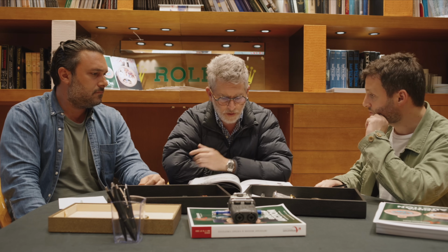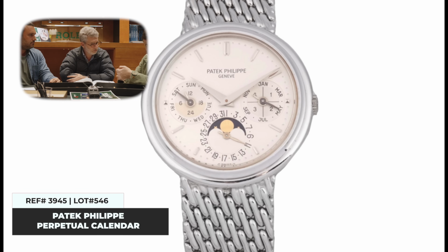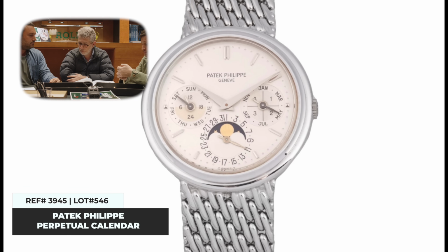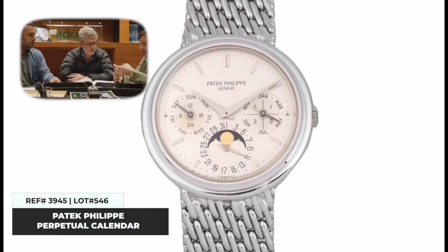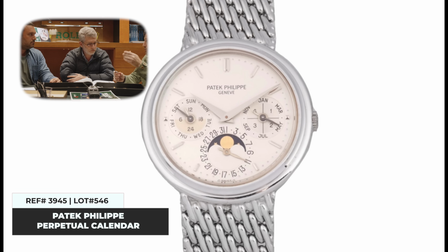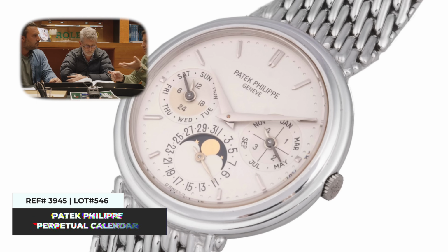What is our next lot, kind sir? 546. Okay. I think this is another lot that I picked out. Reference 3945G for white gold. Patek Philippe Perpetual Calendar. I really love this watch. I really love it. When you compare them to 3940s, which were introduced at the same time, 1985 or so, and they made them for 20 years.